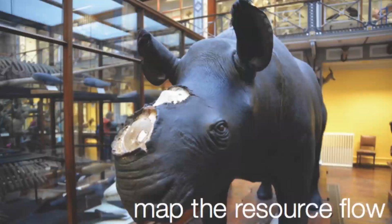The next is what I call map the resource flow. What I mean by resource flow is, what are all the externalities around this thing that feed into it? Where does the money come from? Who are the people involved? Who are the stakeholders? What kind of supplies do you have? How close are things? What's the range? You really have to understand everything that feeds into that project before you can design a solution around it, because it drives a lot of that.